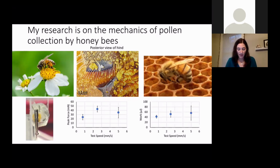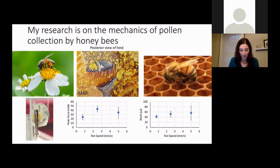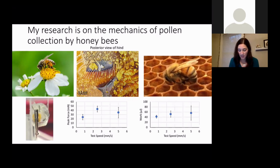So you might be surprised to learn that pollen collection by honeybees actually has a lot to do with fluid mechanics. And the reason for that is because when they go to a flower, they'll collect both pollen and nectar, and then they'll mix a little bit of nectar with the pollen, and then they form it into these pellets, which you can see, I don't know if you can see my cursor, but it's on that first picture on their back leg, that big yellow thing, that is a pollen pellet.